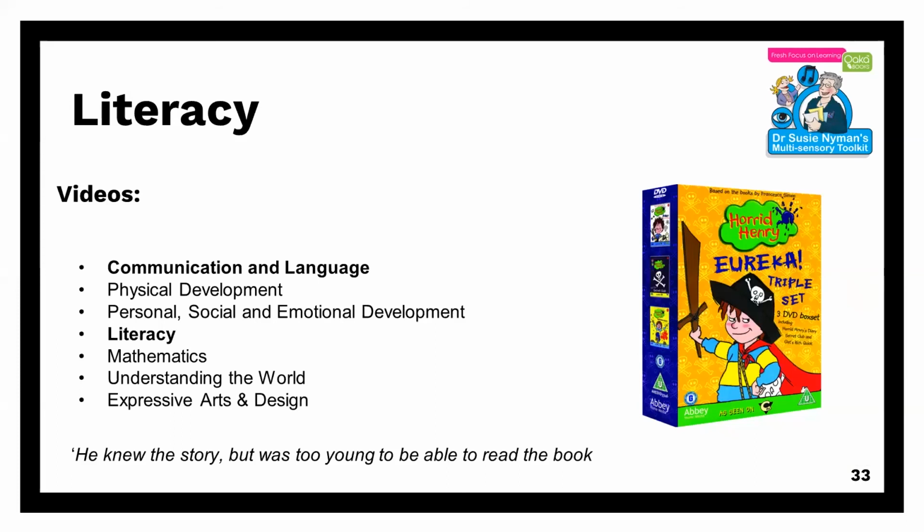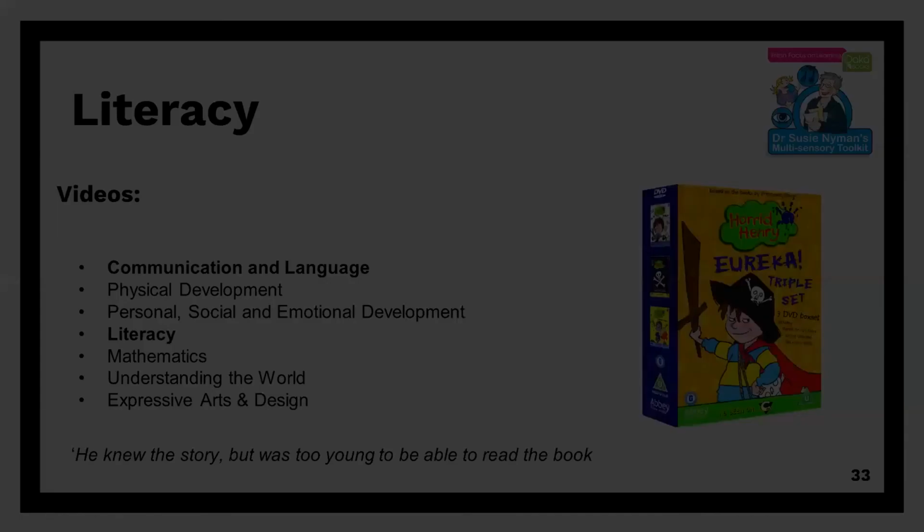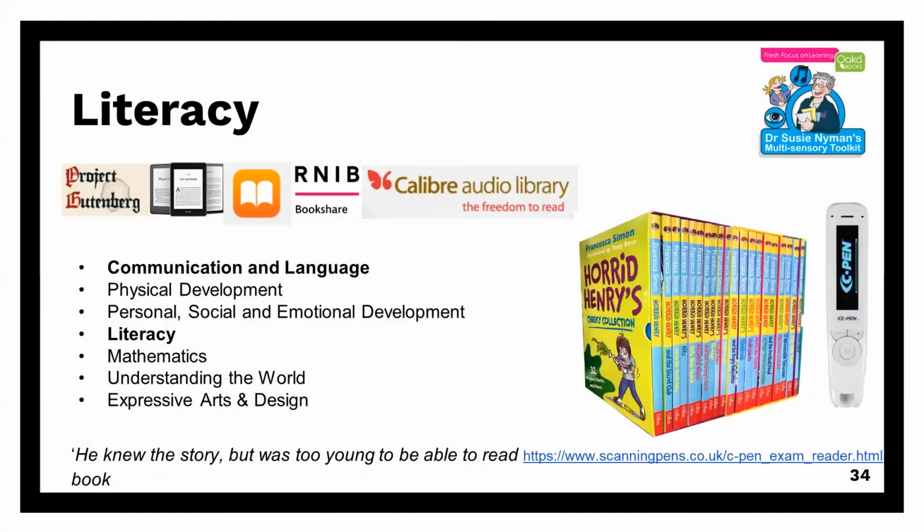He then got some videos, so he's even more familiar with what naughty Horrid Henry did. But then we got the books, and in order to get to that point, it was really important to lay those foundations of the keywords and who the characters were. He recognized the stories and he launched into there.